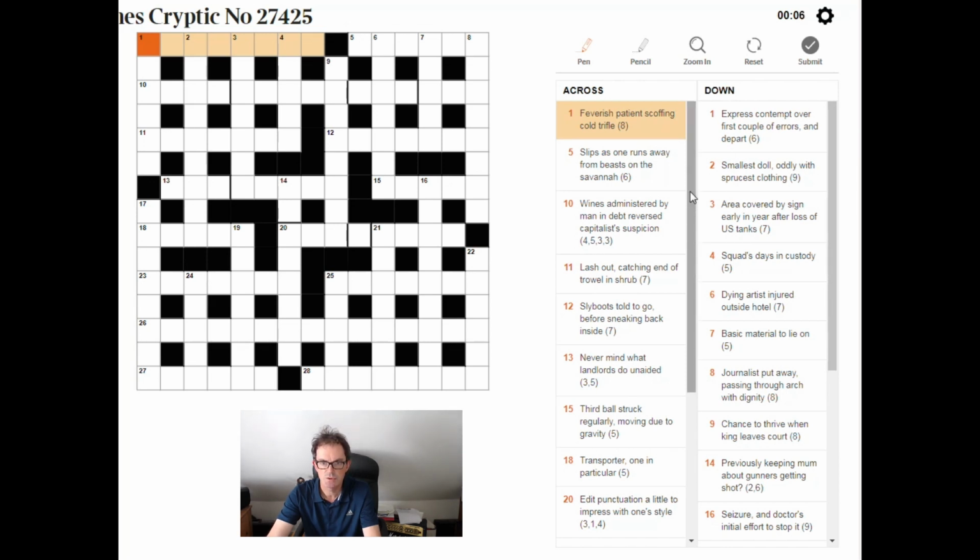So, feverish patient scoffing cold trifle. Well, this clue is actually quite easy to understand. I can see immediately where the definition in this is. The word feverish is very often used as an anagram indicator. So I look at patient, that's 7 letters. I need one more letter to make 8 letters. Well, an anagram of patient scoffing, as in eating, a C for cold, would give me 8 letters. And you may say, well, why is C cold? Well, the answer can normally be found if we think about it in everyday life. If you look at a hot and cold tap, you'd often see an H or a C on the tap, and that's where this abbreviation comes from.